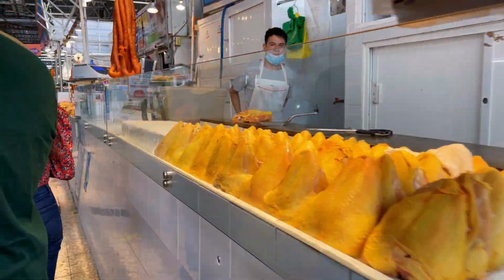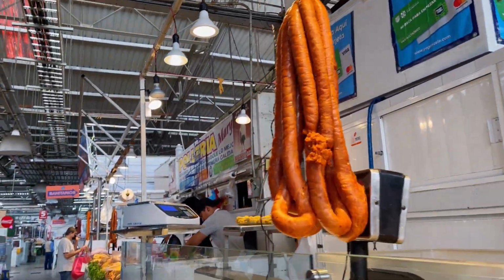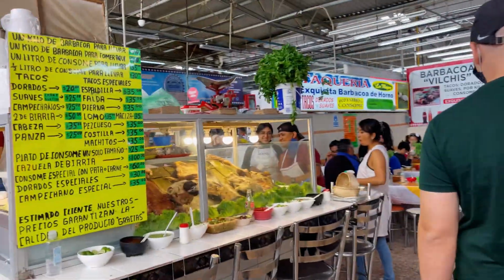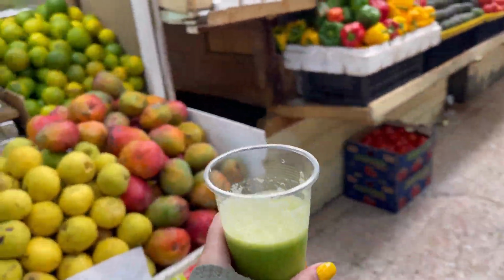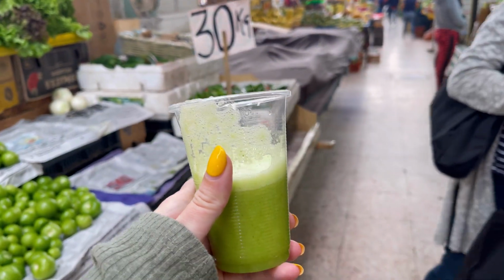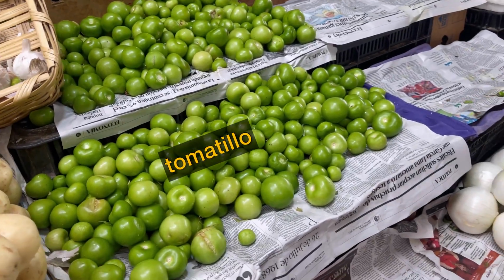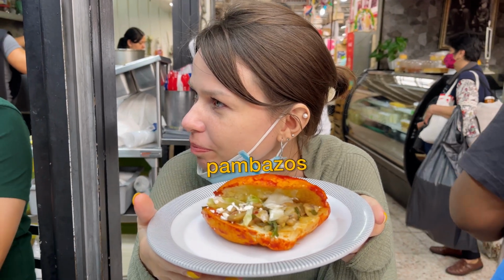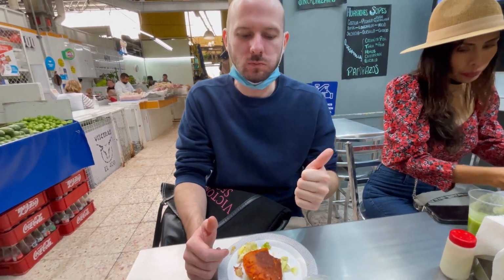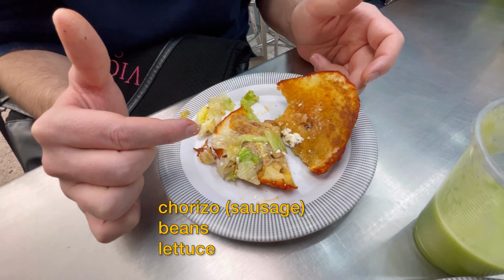Does it look yummy? Really? Tasting some juices. So what's in here? That's the tomato. This is the tomatillo, green tomato. See, sticky one. Pambazos? How is it? Chorizo, beans.